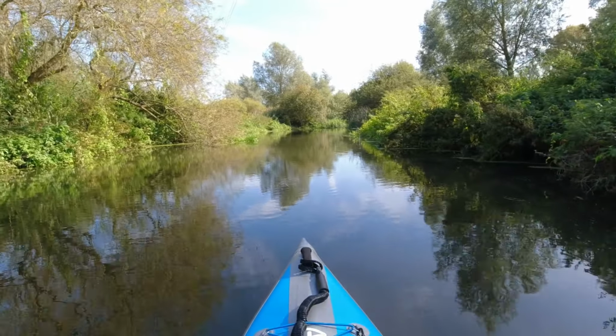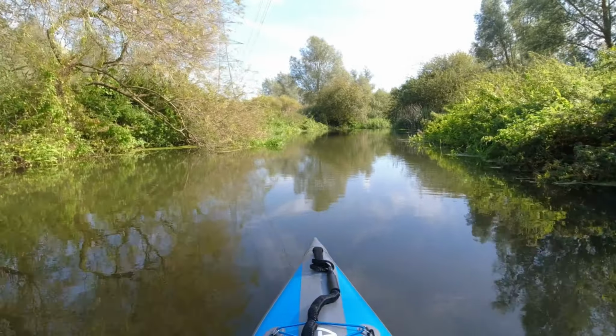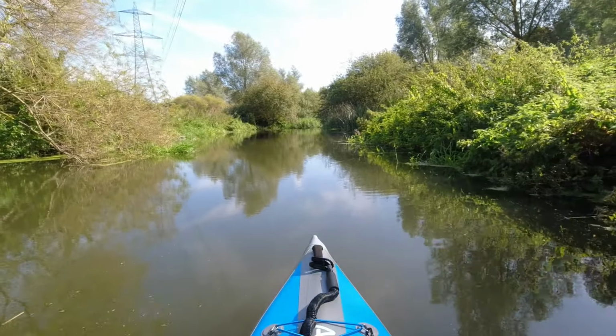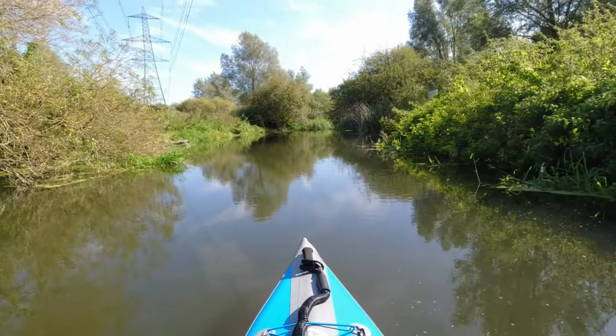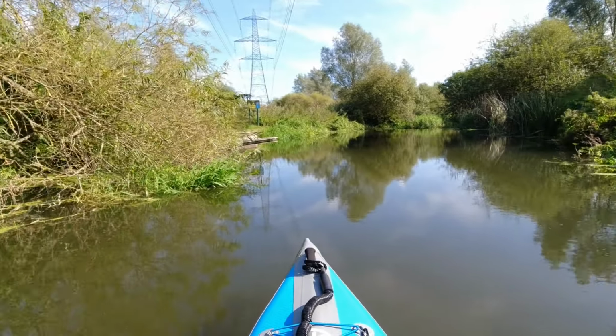It's running quite fast, this one, unlike the one at Salford. There's the canoe platform on the left. Let's get ourselves over.